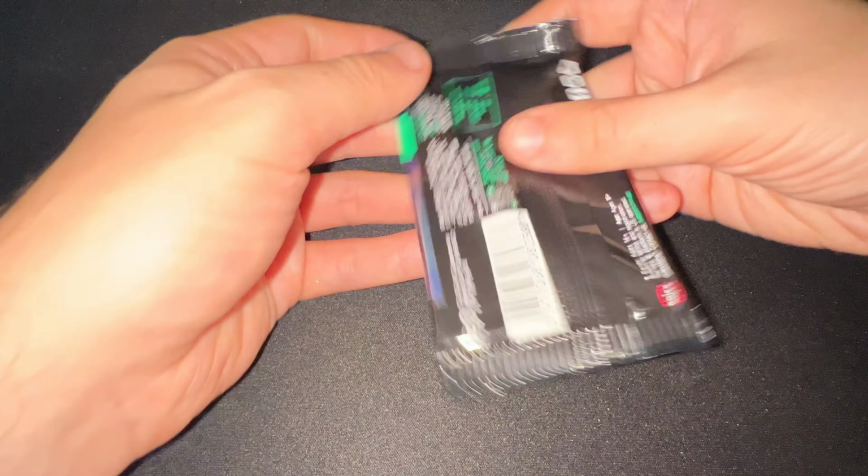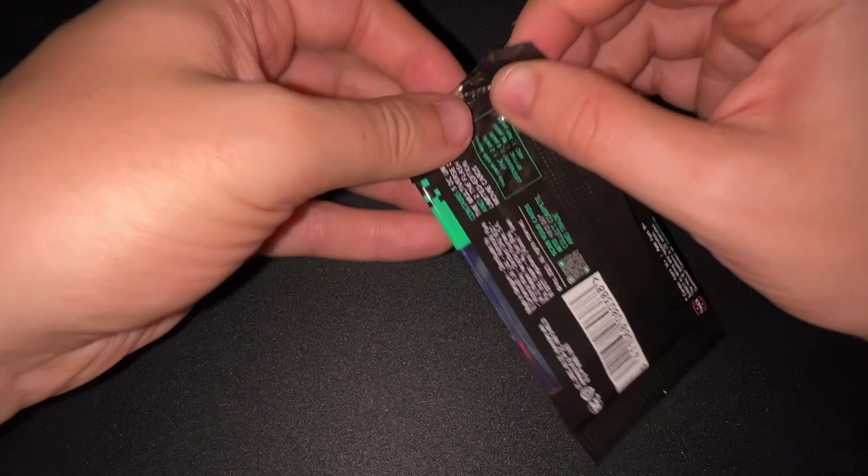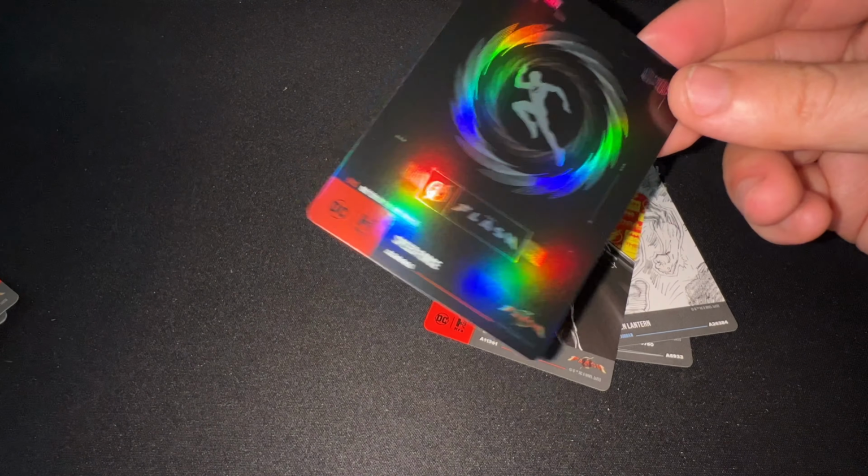Let's go. Not many packs left, I have to be honest. We're fading fast, but my positivity remains. We can do this. We got this. Supergirl, Superman, Harley Quinn, Shazam, more replicas, an epic card, and illustrations, Batman. Another epic card.